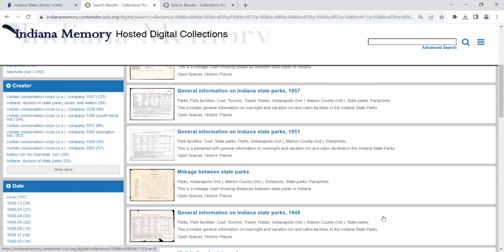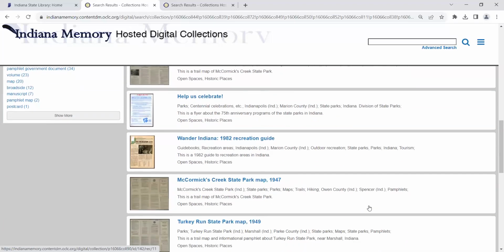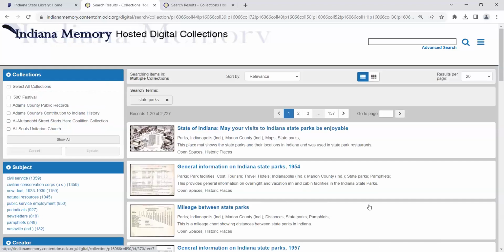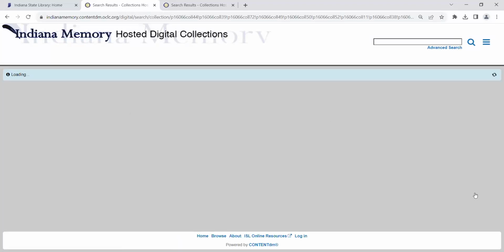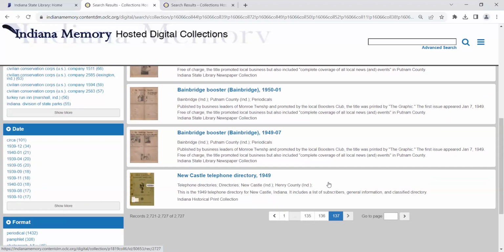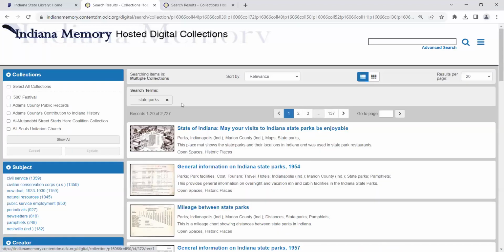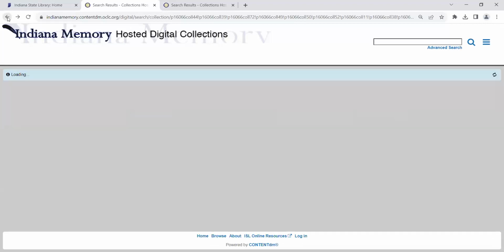So this is going to be very general, and you can see so far a lot of this stuff is about the state parks. But I suspect if you get down into page 137, it is probably not necessarily about state parks. For example, there's the Bainbridge Brewster, there's the Newcastle telephone directory. That really doesn't have anything to do with the state parks. It's really keyword searching. So that's how come you will get a huge number like that. So one of the things that you can do, we'll go back out of this.